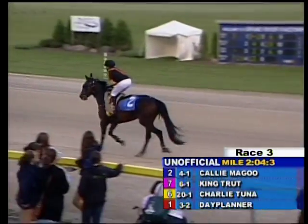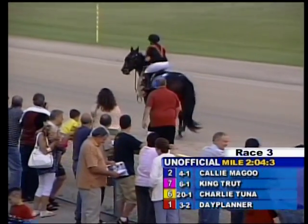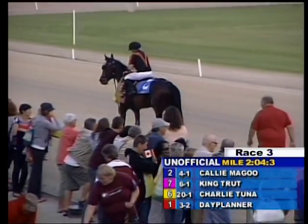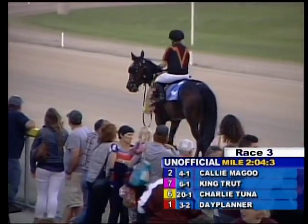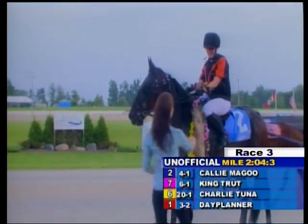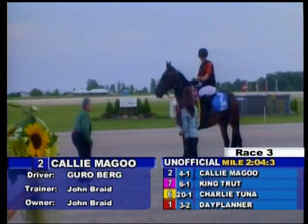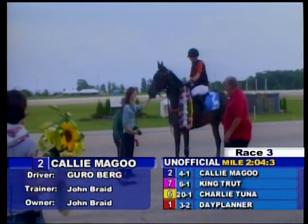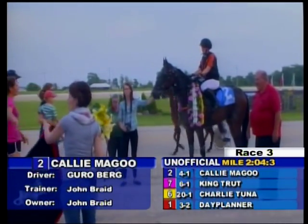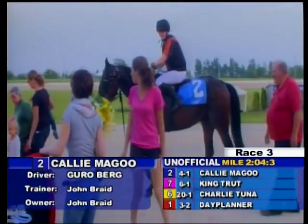On the board, we have a 2761. Wheeling back in front of us, the winner of the third race, the Racing Under Saddle Ontario, Canada versus Norway Challenge. It's number two, Calibagoo, five-year-old Magoo Bay gelding, owned and trained by John Braid. Goodberg, the winning rider. It's the third win for Calibagoo, 2:04-3.